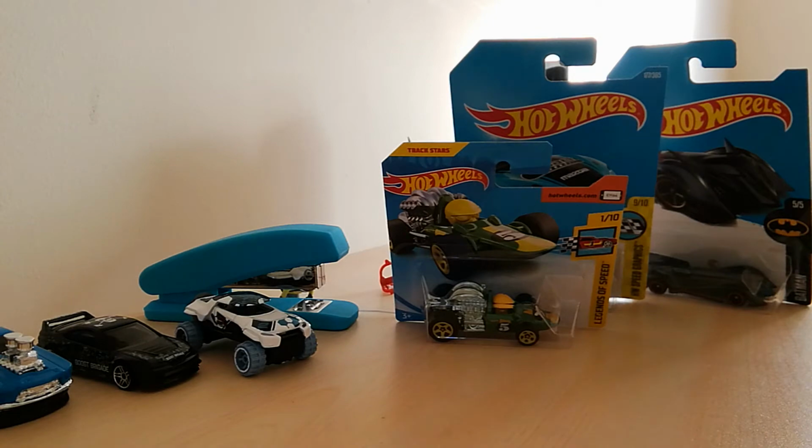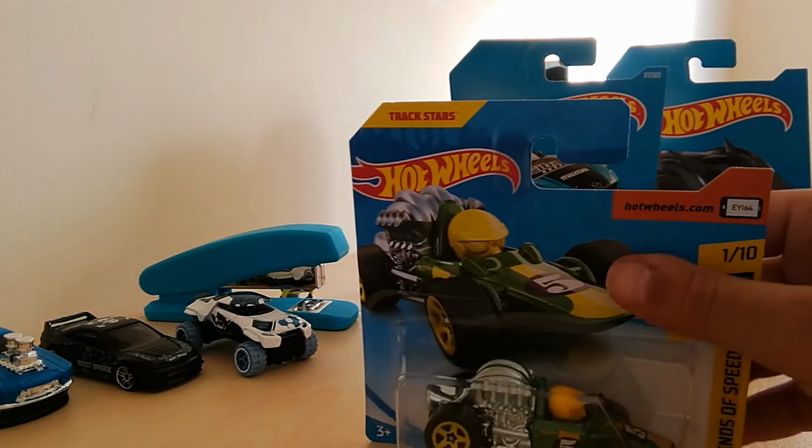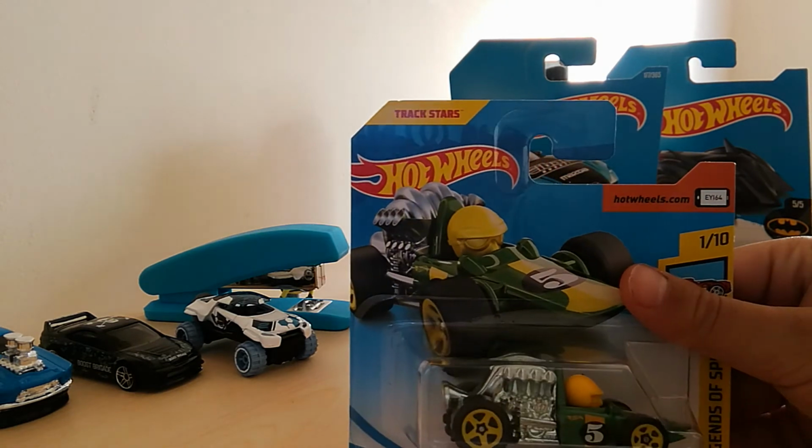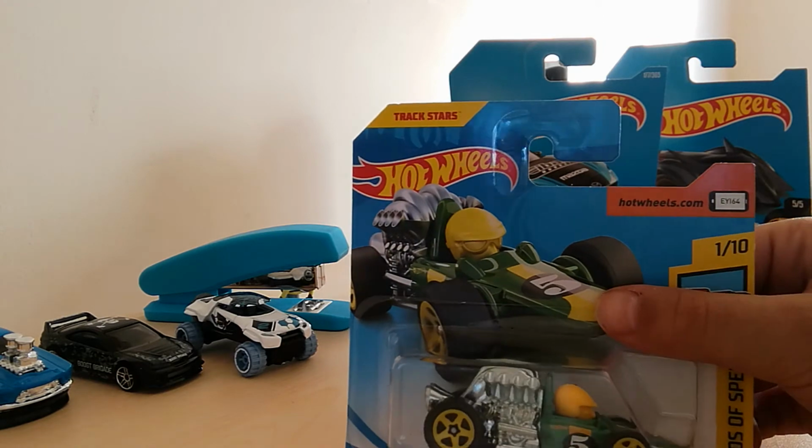The next car is a Head Starter. So this has a big turbo engine. It has one in the middle with a helmet on top and two turbochargers at the back.